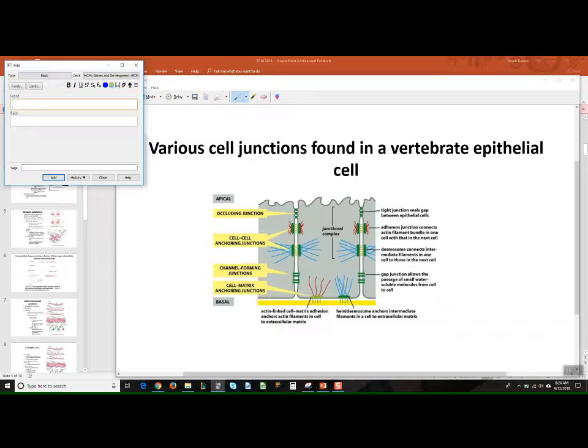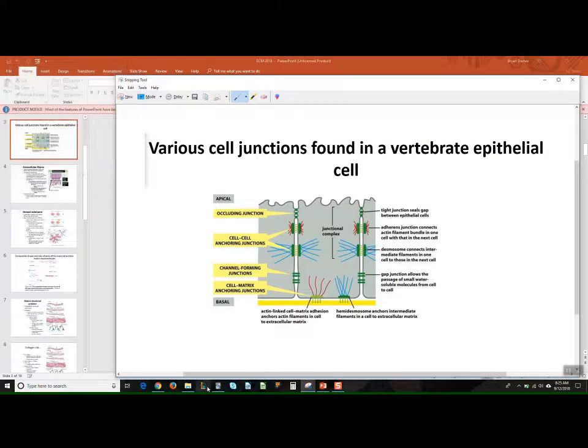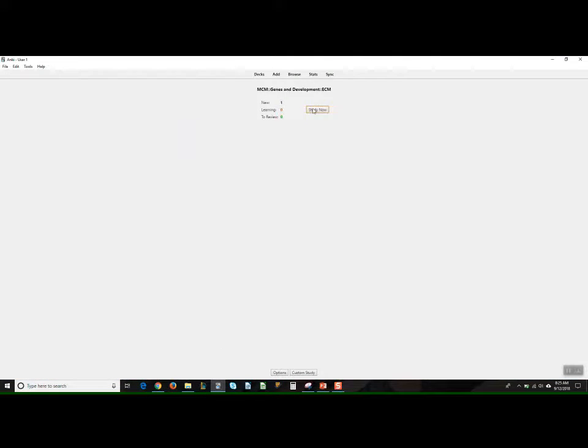For each hour of a lecture, we only have like 4 questions. So if you have 40 slides in an hour, pick the most important ones. You don't have to make 60 slides or 60 flashcards. So anyway, that's the way I study, and then I can come back in here and review and study, and it'll pull the card up. That's how I do it.